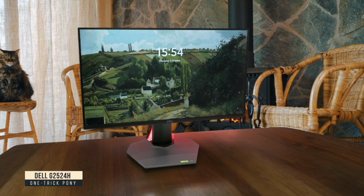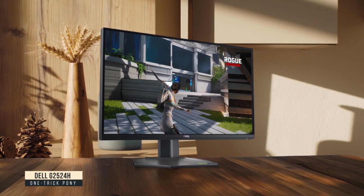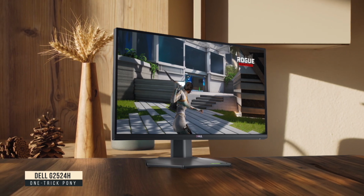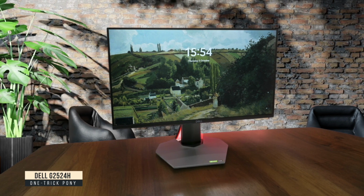With a native 240Hz refresh rate that can be overclocked to 280Hz, this thing absolutely flies for competitive gaming. I was impressed by how consistently fast the response time is across different refresh rates, and there's minimal VRR flicker when frame rates change. The motion clarity is decent though not exceptional. There's still some blur with fast-moving objects.